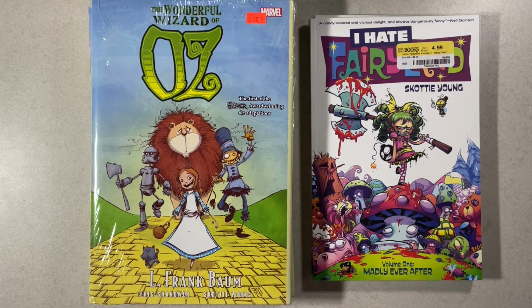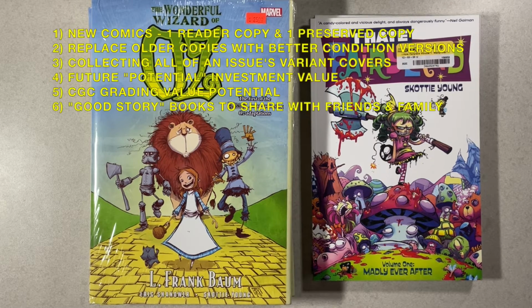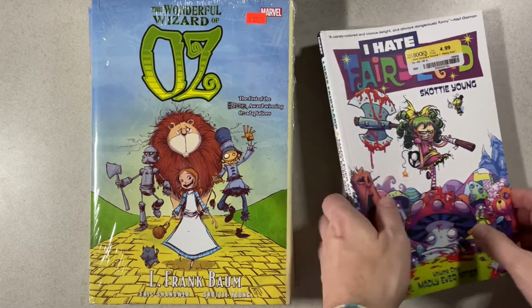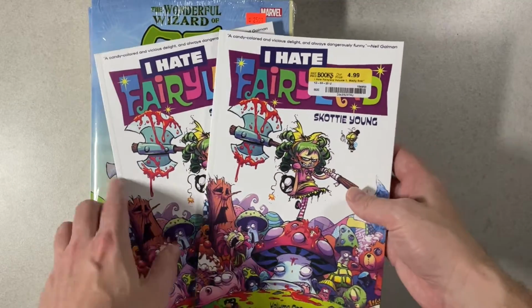All right, the next reason I buy certain copies and multiple copies of certain books are the books that I consider good story books. Books that I buy with the intent that if I have a family member or friend who is looking for just a good comic to read, just that they will enjoy the story. They're not like me, who judges the book primarily on the art. They just want a good comic book story. So I will buy multiple copies of certain comic books.